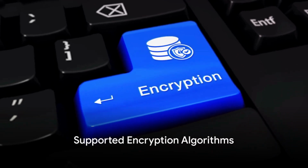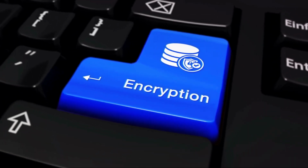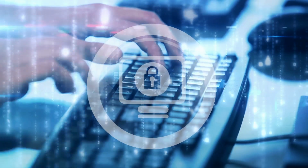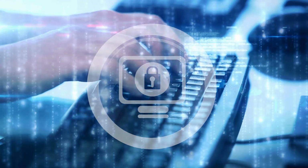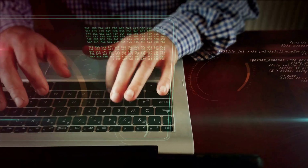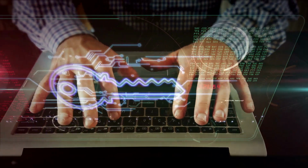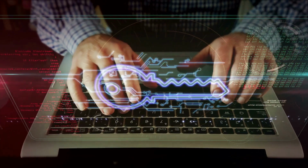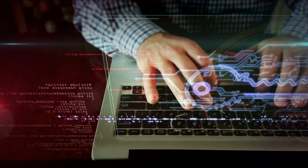Bitlocker supports a variety of encryption algorithms. It's like a buffet of data security, each offering a different level of protection. Let's delve into this menu, shall we? First up, we have AES-CBC, or Advanced Encryption Standard in Cipher Block Chaining Mode, available in both 128-bit and 256-bit. This algorithm is like a sturdy lock, providing a solid level of security for your data.